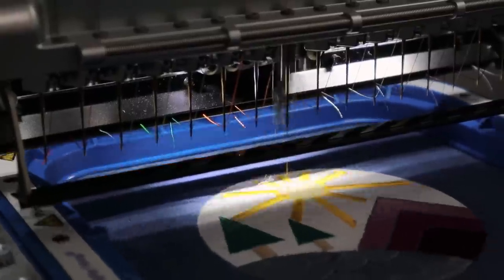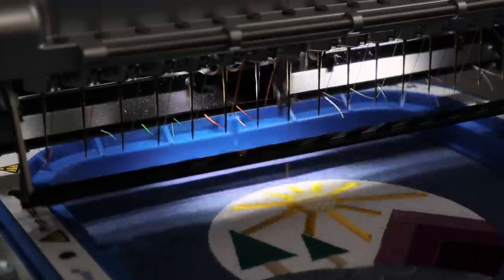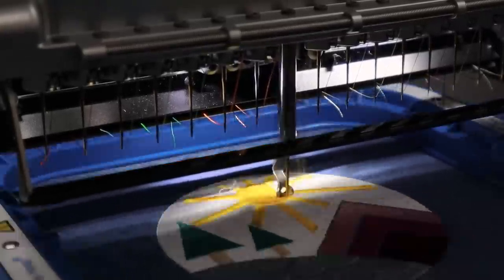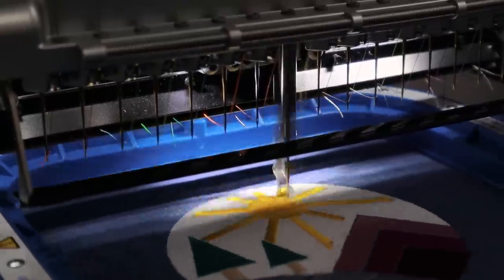I mean, the bobbin running out is not a problem. That's expected. Really, the only problem, in quotes, was the needle coming unthreaded for that one color, but I kind of saw that coming because, like I said, it's the first time we used that color.